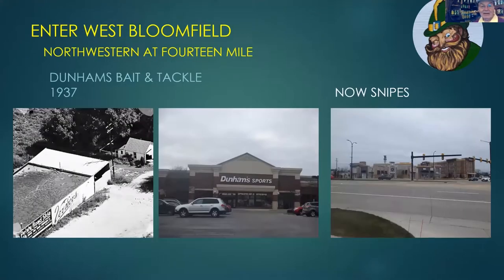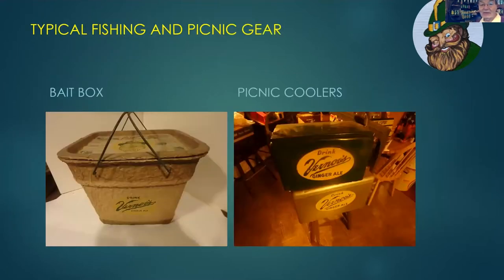Well, here's Northwestern Highway at 14 Mile. Dunham's Bait and Tackle was where we used to stop at that entrance. I can remember there was a Vernor's sign painted on the side of the building, similar to that in the photo there. And this is what it looks like today, where Snipes is. And Dunham's, of course, still has a presence on the corner, but now across the street. And they've been there since 1937.